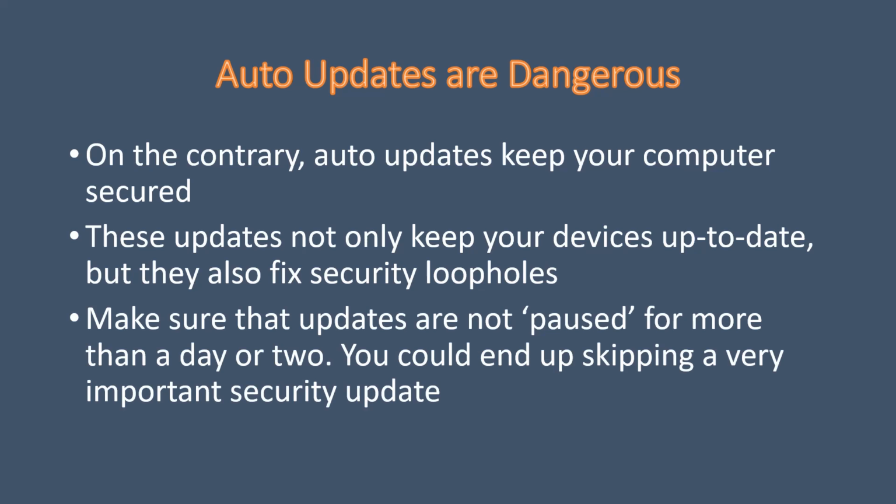Yeah, run the updates. And make sure that the updates are not paused for more than a day or two. You could end up skipping a very important security update. Inside of Windows, it allows you to pause the updates for 7 days. If you go into advanced settings, you can turn them off. It's really, really bad.